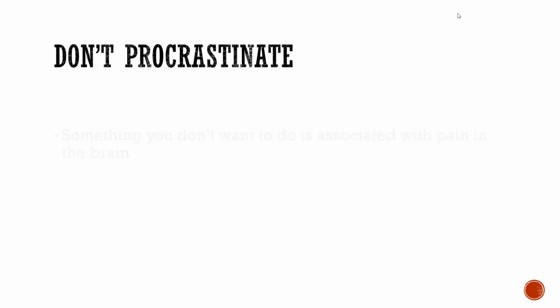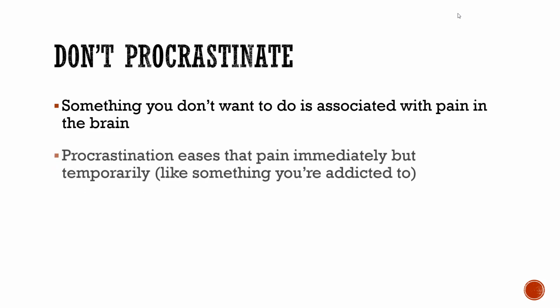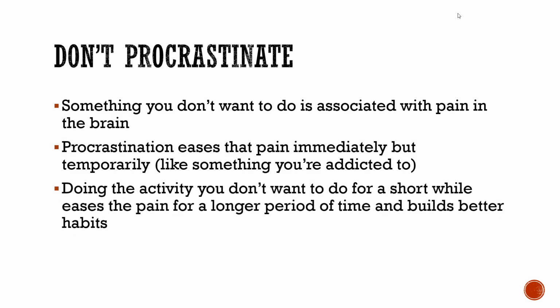Finally, don't procrastinate. Something you don't want to do is associated with pain in the brain. This is why we procrastinate. Procrastination eases that pain immediately, but temporarily. It's like something you're addicted to. Procrastination makes you feel better, but it's temporary. Doing the activity you don't want to do for a short while eases the pain for a longer period of time and builds better habits.